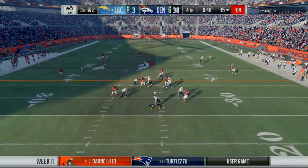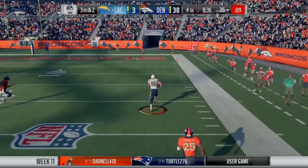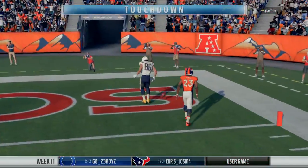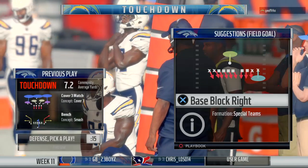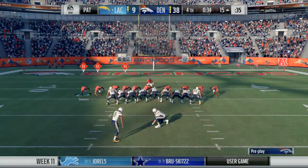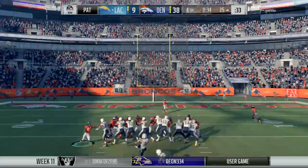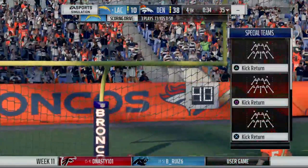Osweiler now to throw on third down. And caught by Henry. And now off to the races down the right side. Touchdown, L.A. Hunter Henry, his first touchdown on the year. And the Chargers are able to strike for 6. And that'll cut the lead down to 28.